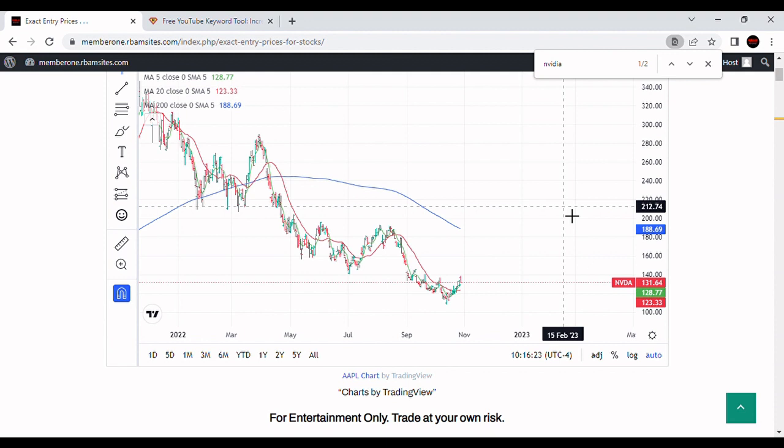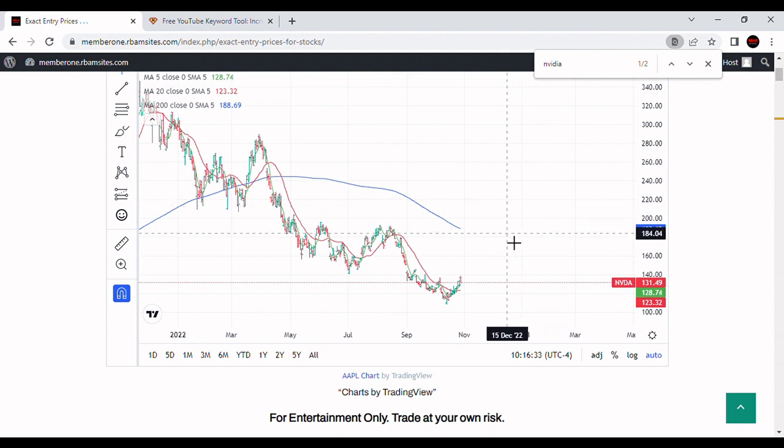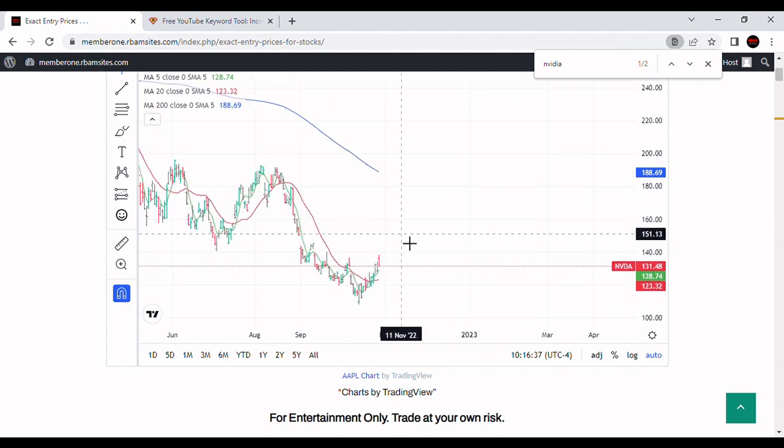at $134.89. The daily range is $131.22 to $138.37. Volume is 17 million on an average volume of 57 million a day. Let's take a look at this stock. Again, it's up $6, up almost 4.5%. Let's take a quick look at this.